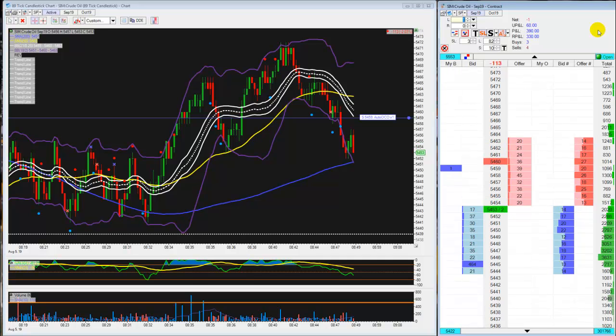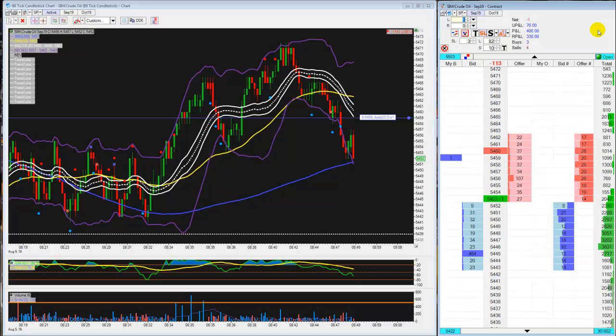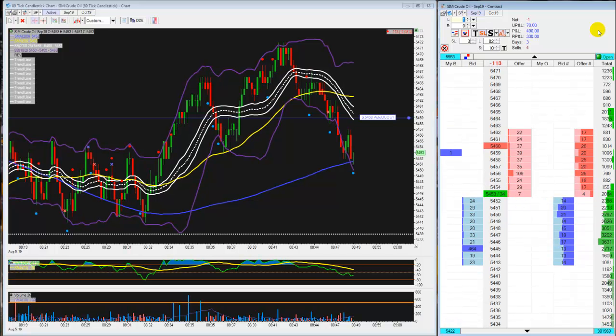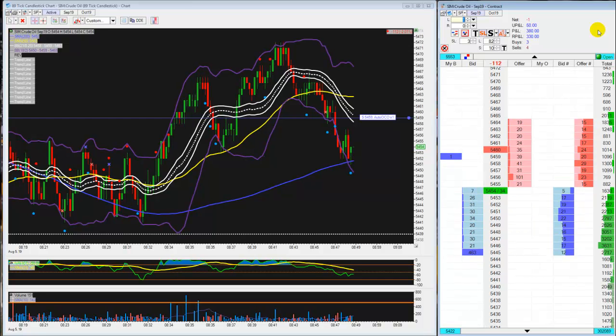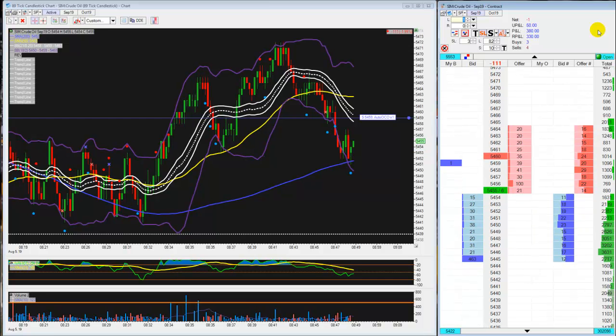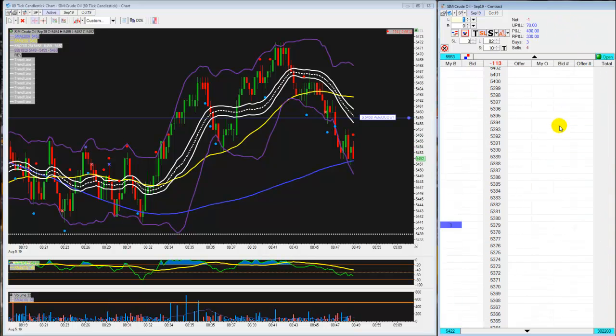All right, good shot at it. Let's see what happens. Let's go for 100 ticks. Let's go after the low.